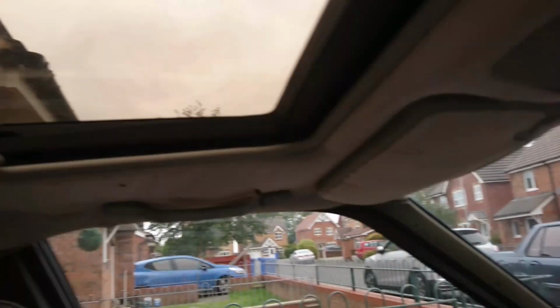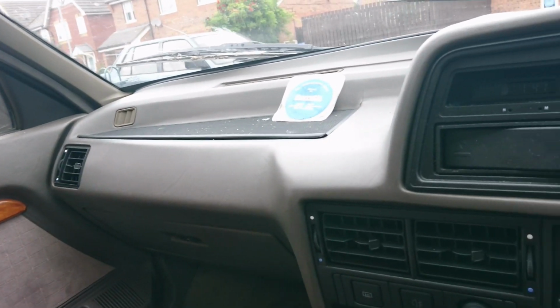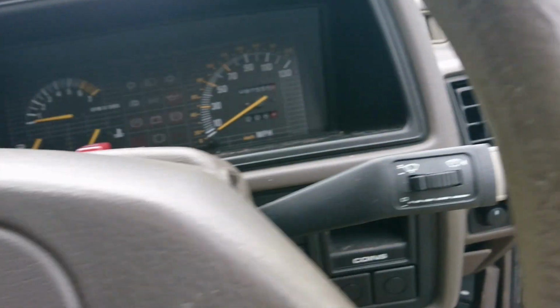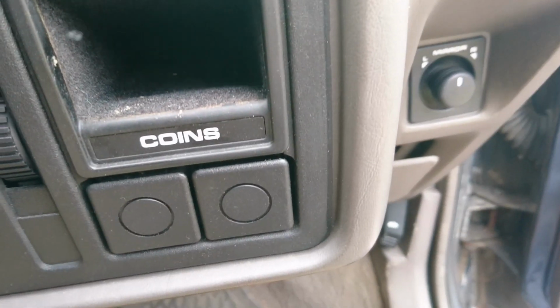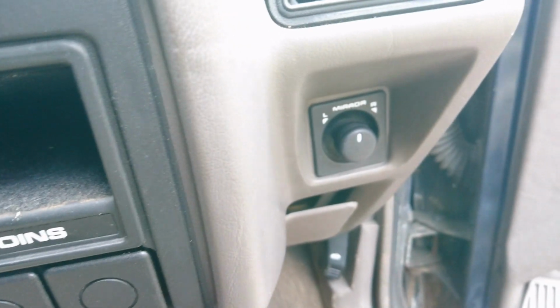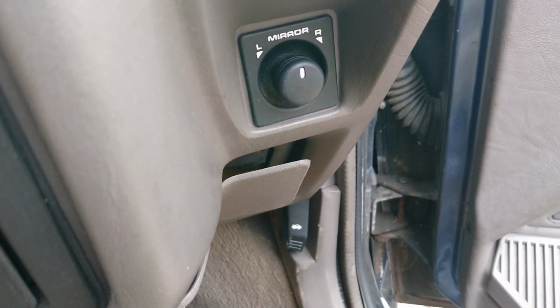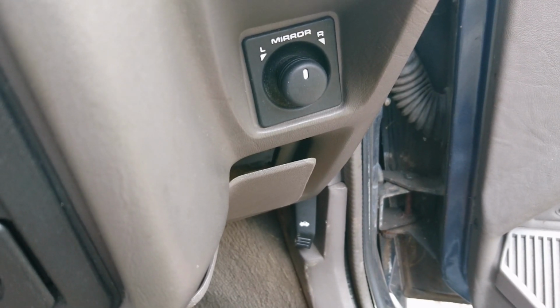What's also a problem is this dashboard that's very cracked, and the headlining, which, that's seen better days, viewers. Now, on an estate model, you'd have the rear wiper switches here, but we don't have them, and that mirror switch, that's been in everything from the Rover 800 right the way through to the MG X-Power SV.